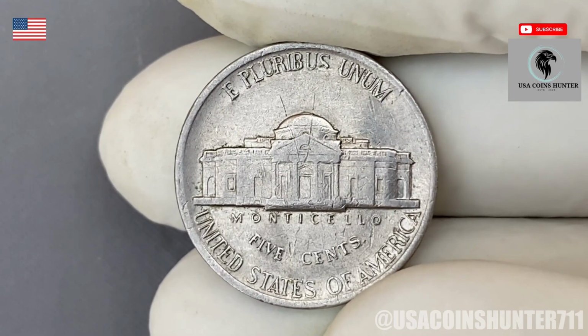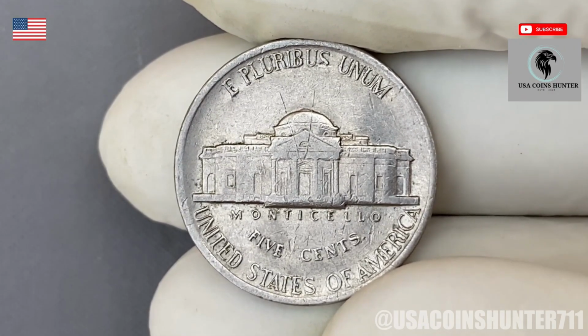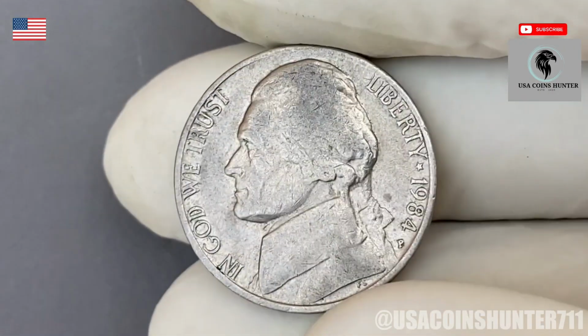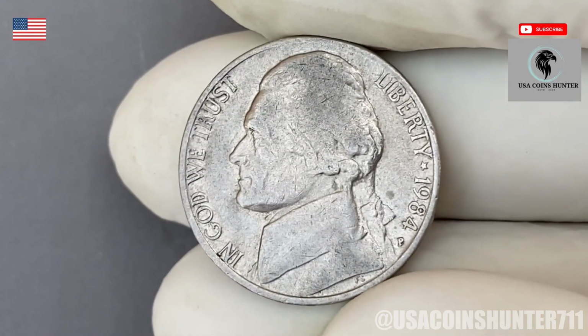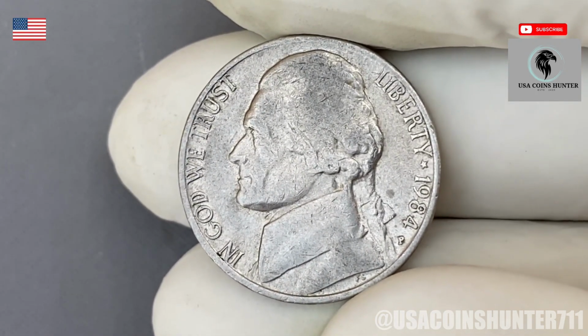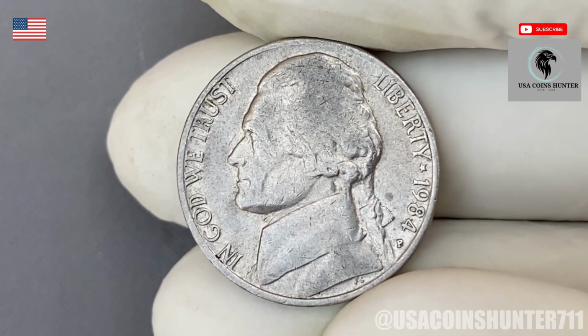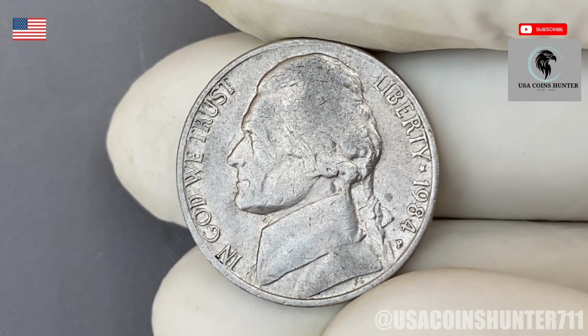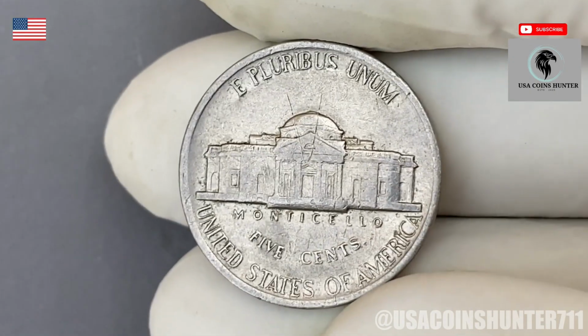And with the 1984 Jefferson nickel, the treasure is real, because certain examples of this coin have reached astonishing values at auctions. Now here's the part that gets every collector's heart racing. Imagine holding a Jefferson nickel that looks ordinary to everyone else, but you know it's different. You know it has that rare error, or it's in such flawless condition that collectors are fighting to add it to their collection. That's when a coin worth 5 cents becomes a coin worth life-changing money.